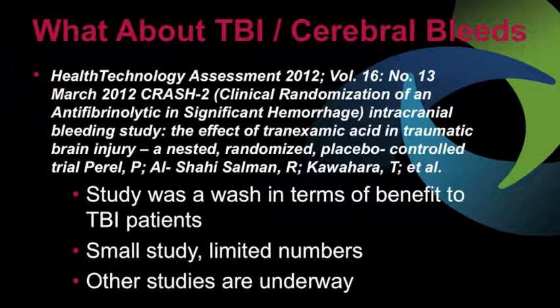But some of the criticisms of the study was that it was really relatively small. Limited numbers. So there are other studies underway, which is significant. If you remember, TXA crosses the blood-brain barrier. So you would think that decreasing fibrinolysis in a cerebral hemorrhage patient would be beneficial.